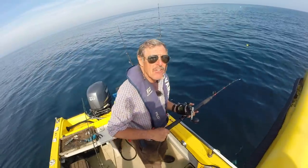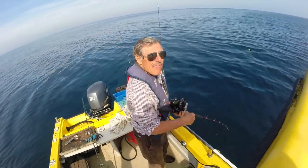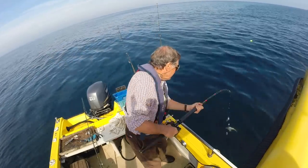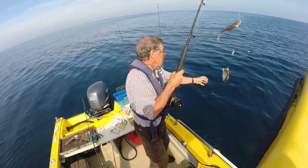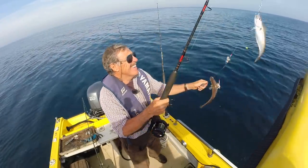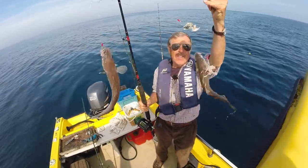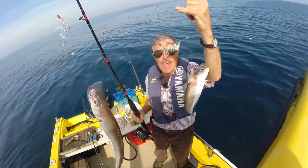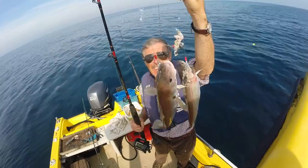This whole fishing game's funny. It's like the number 49 bus that they wait for. You wait for ages and then two come along at the same time. Oh, there they go. Couple of nice whiting. They're saving the day all the time for me. And this one's hooked in the ear. Pardon? Look out for that hook. They all count.